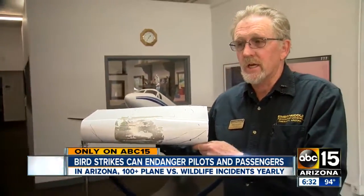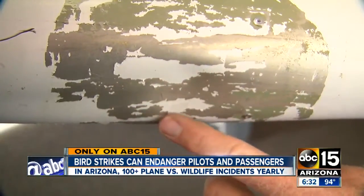Believe it or not, this was a mourning dove. Which is why the FAA keeps track. The more we know about what kinds of birds and what species we're hitting, when and where, the better job we can do of training airport operations people to try to mitigate that issue.